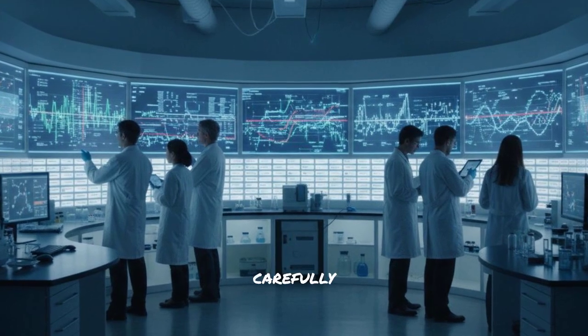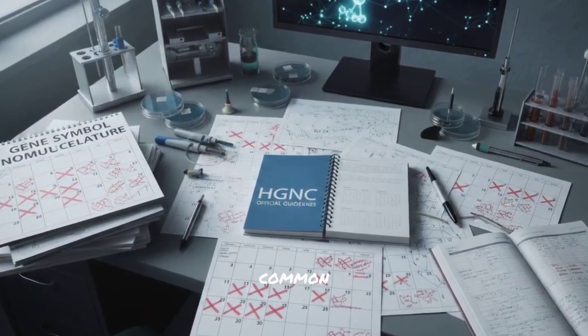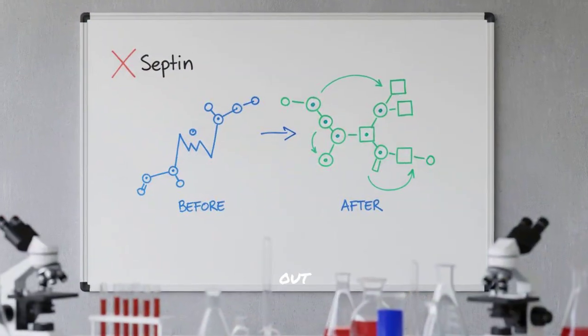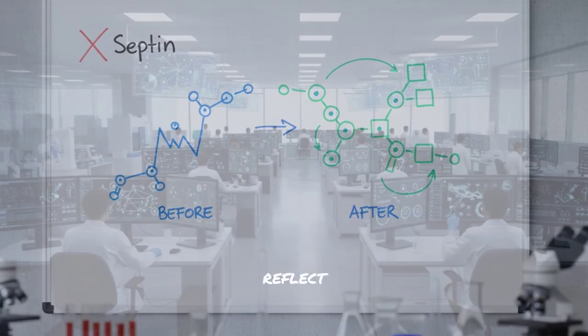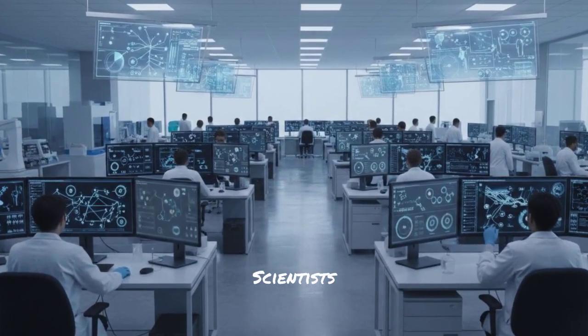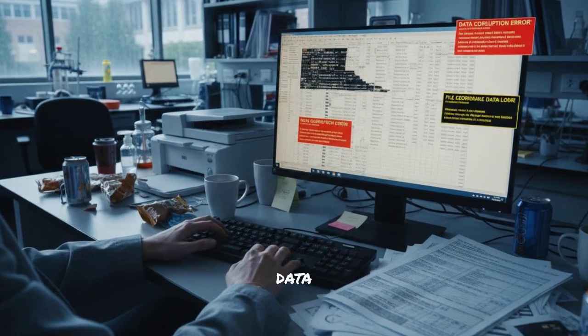The new names are carefully chosen. The HGNC avoids using gene symbols that resemble common dates. For example, they swapped out the word sept for septin. They also made sure the new names still reflect the gene's function or location. Scientists can still understand what the gene does without worrying about data corruption.